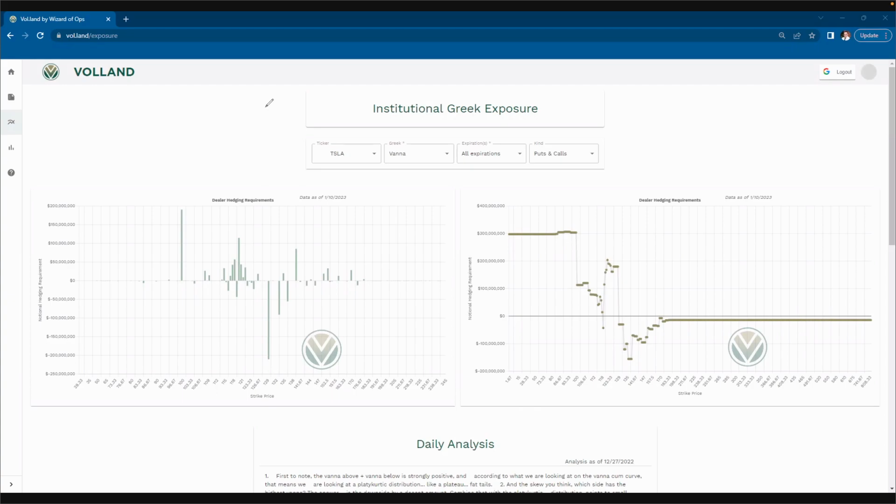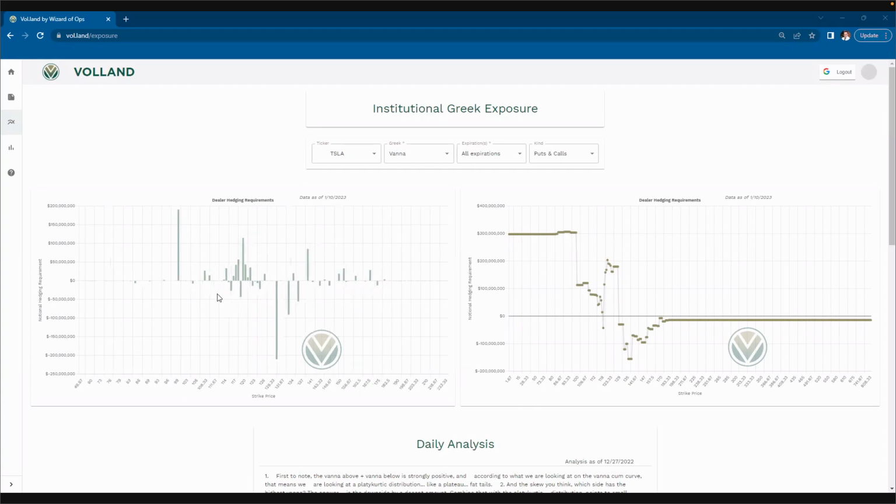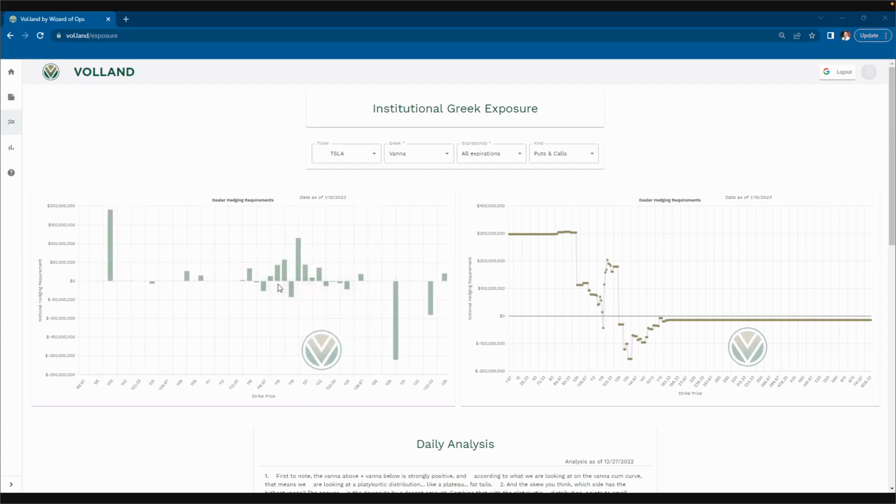Yeah, thank you. If you could do me a favor and just zoom in on that Tesla chart and look at price. Sure, so I have it as 118.85 as our current price.